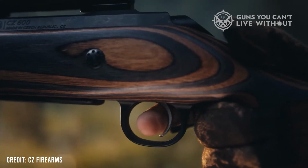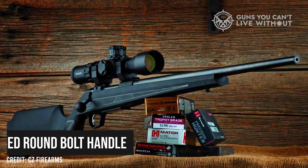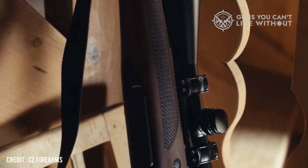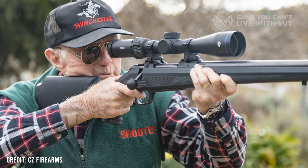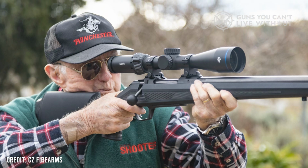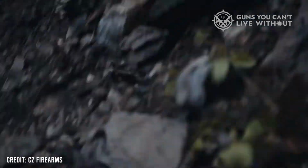The 600 Alpha is the budget-friendly variant, featuring a short-throw 3-lug bolt with an oversized round bolt handle for smooth operation. Its synthetic stock has some flex, but provides a comfortable grip angle and textured soft rubber inlays for a secure hold in wet conditions. The rifle has a slightly heavy barrel and target-style lines, making it well-suited for hunting and precision shooting, though extreme mountain backpack hunts might call for something even lighter.